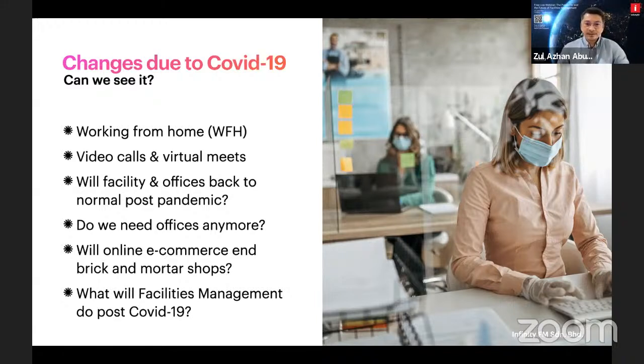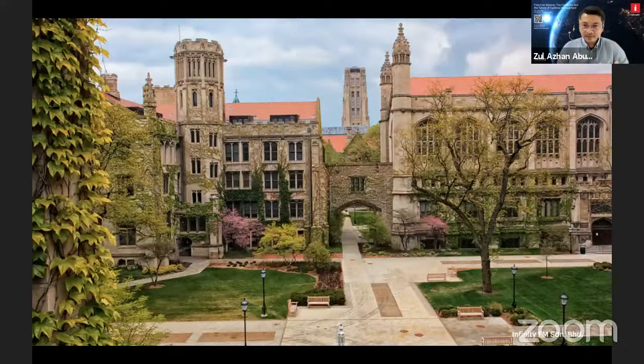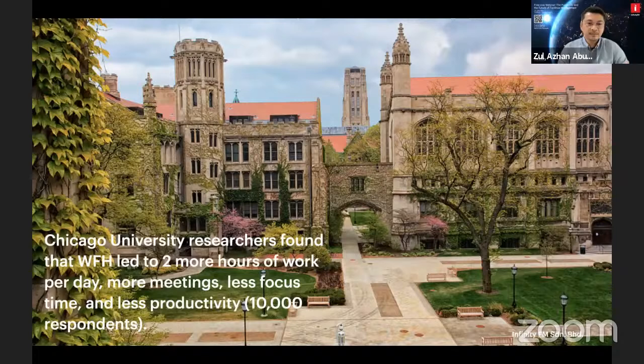So this question has been researched by a group of researchers from Chicago universities. They had around 10,000 respondents for this research. And from their research, it was shown that working from home led to 2 more hours of working per day. People had more meetings, less focused time due to a lot of distractions from children, from neighbors knocking or doing some minor renovations, food and entertainment, and less productivity overall. So in conclusion, I think people won't be working from home entirely post-pandemic.